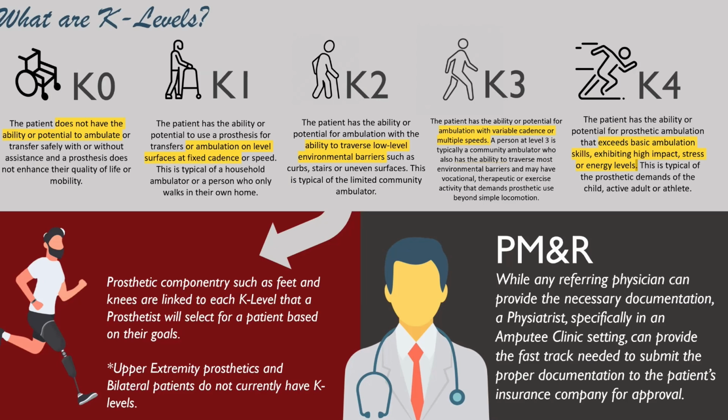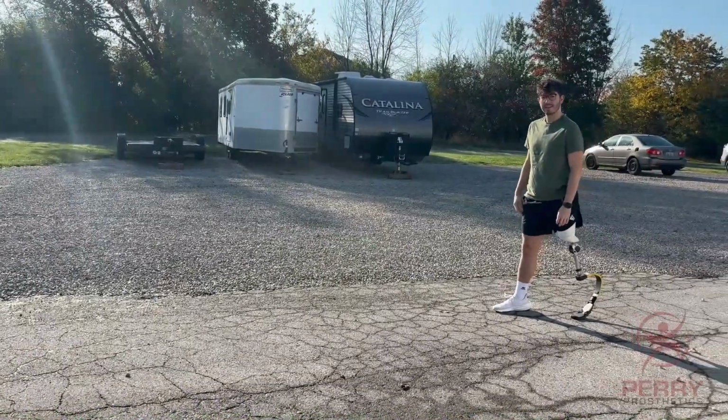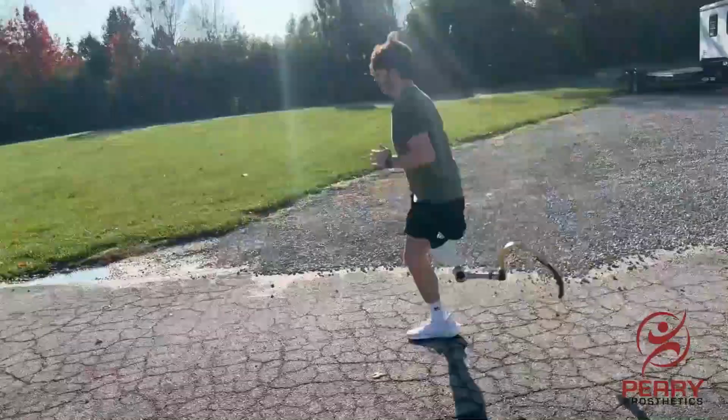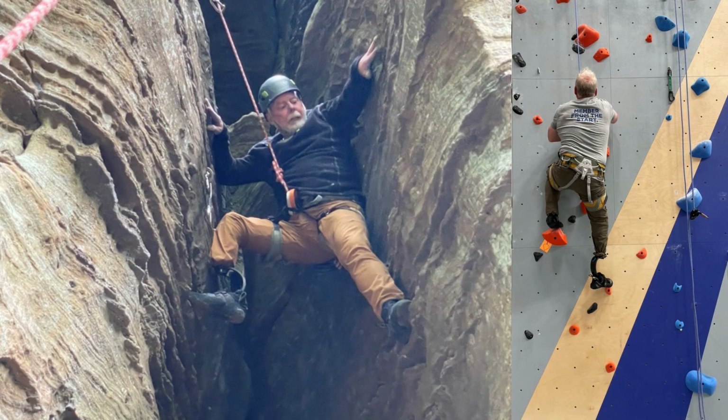And then a K4 is somebody that does high impact running, competitive sports. I'm a rock climber. I scuba dive. I hike for days on end.